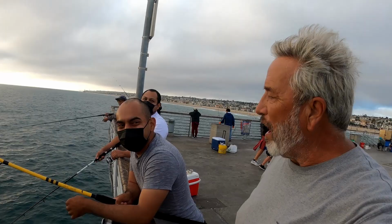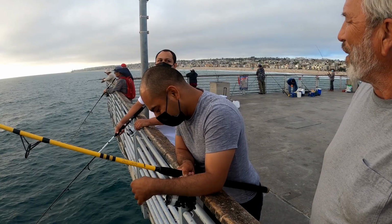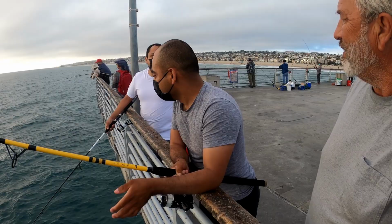All right, I'm out here on the end of the pier. I got Gio over here and Porfirio here. And what are you guys fishing for? Anything. Nothing specific? No. So are you using worms for bait like they do in freshwater? Yes, worms. Red worms. Just like you would for bluegill or bass in freshwater? Yeah. Have you caught anything out here today? Sardine. Okay, so we got a sardine over here in the bucket.